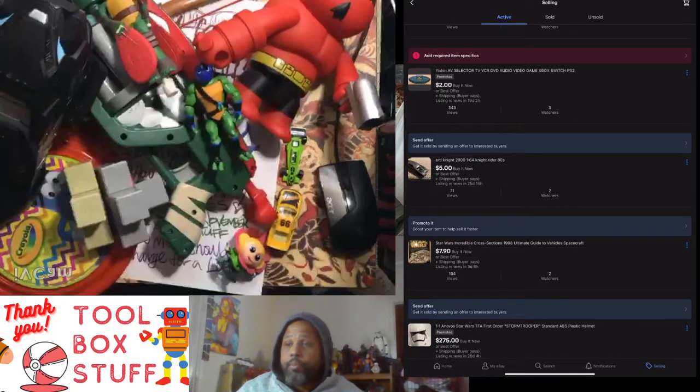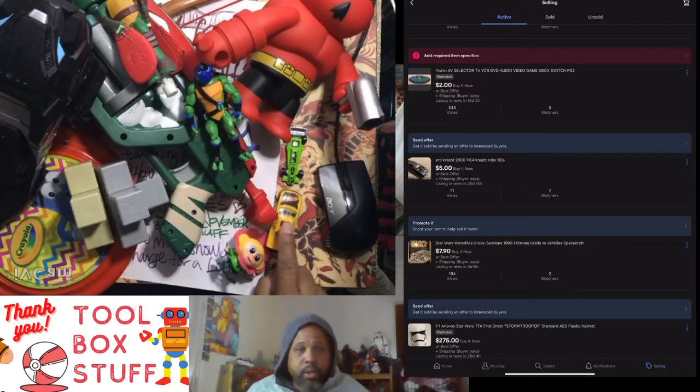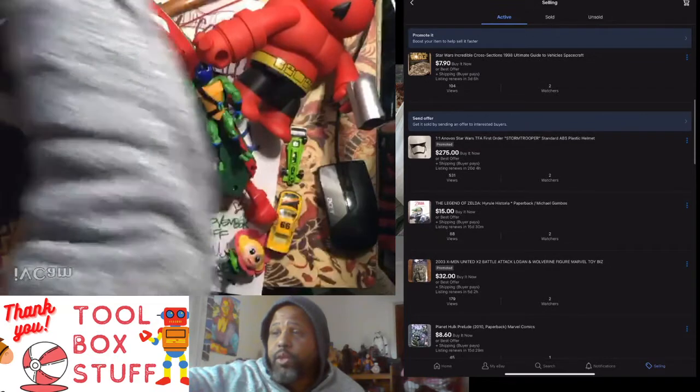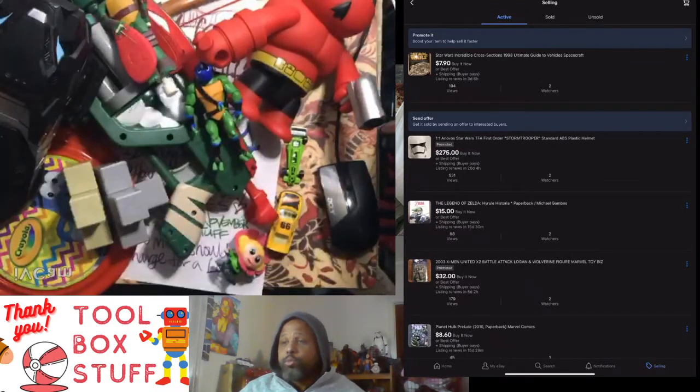Knight Rider card. It's like the size of one of these cars. It's got 2 watchers, right? I got a Star Wars book with 2 watchers. Let's look at the Star Wars First Order Stormtrooper helmet.